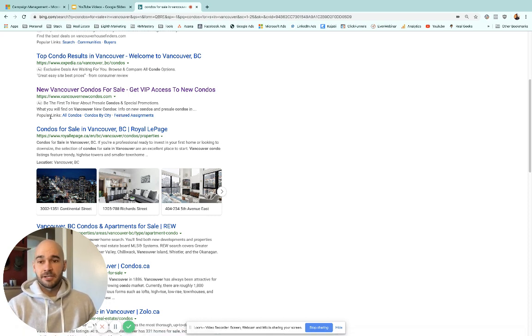So those are what site link extensions are. Those are really important to set up. They will tell you how to set them up. It's actually really easy. I'll show you. But those are important to have. They're not always going to show up, but when they can show up, they will.